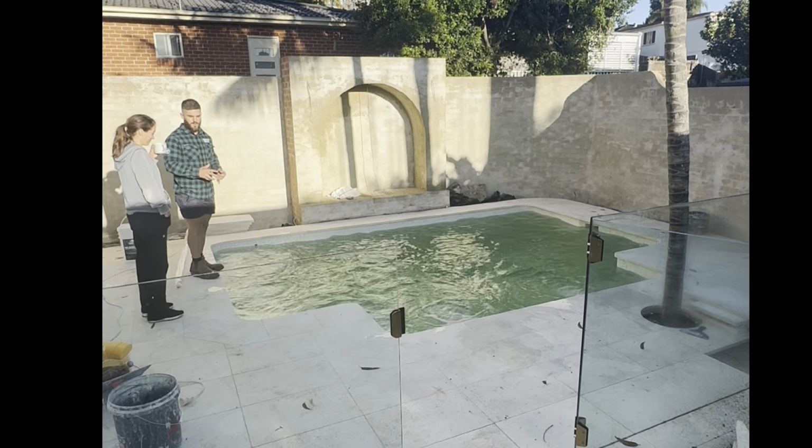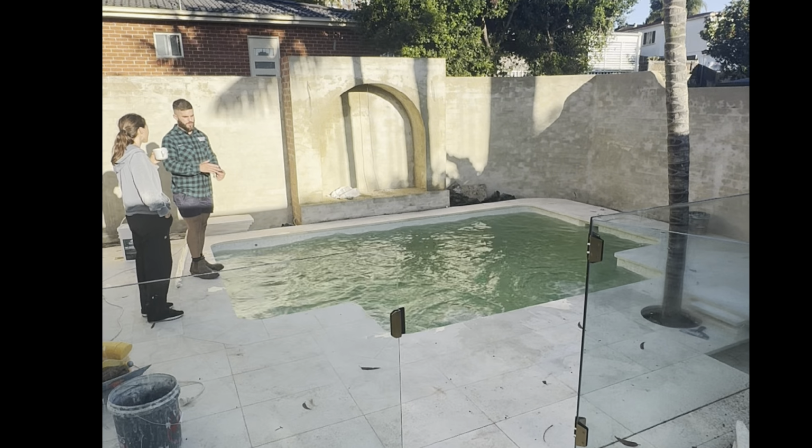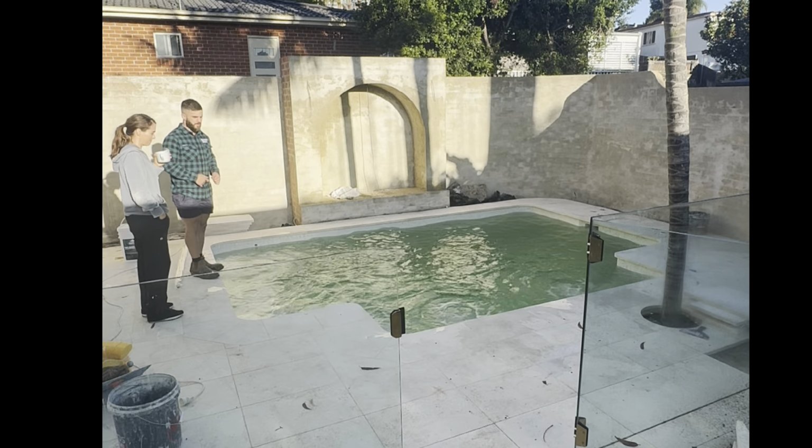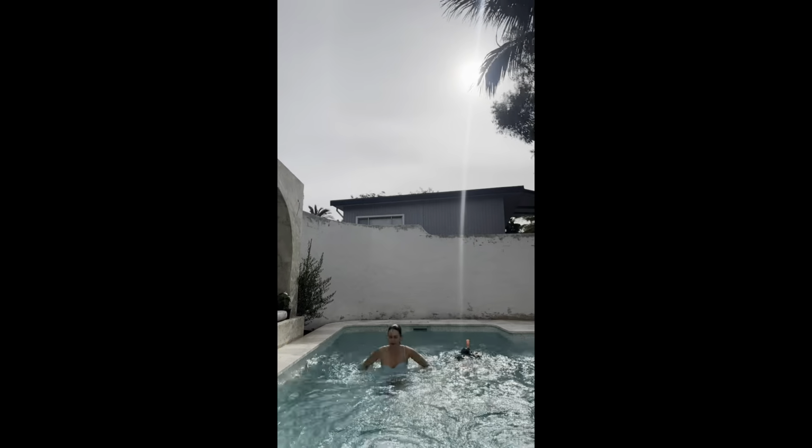So excited, it's filled. Here I am getting a lesson on how to do the stuff, which I promptly forgot, and lucky Damo came in and had a lesson from the guy. It's on, the jet's on. Now we've got the chemicals balanced and it's the right colour, so we can have our first swim.